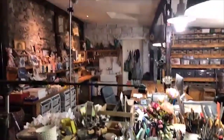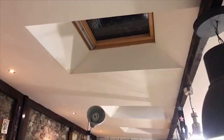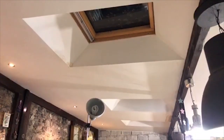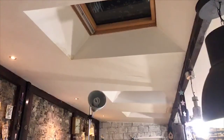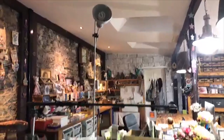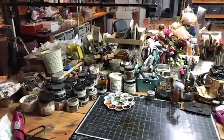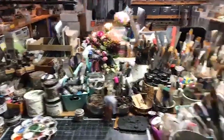Also, during the day, there are the windows in the ceilings. I have a lot of daylight. It was a priority when we were doing the remodeling of the garage. So that is the main studio. If you want to see something closer, you have to let me know.